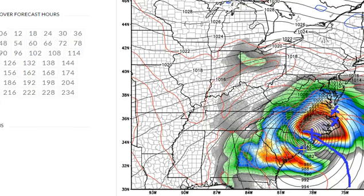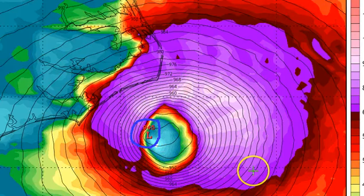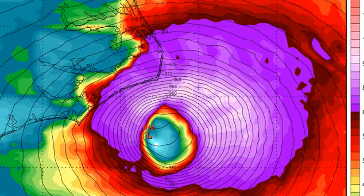Some other models. These are some secondary models that we look at too. This is the GFDL. This is a hurricane specialty model. In other words, it was designed specifically for tropical systems. Now, don't pay attention to the pressure here. I think this is a little ridiculous. 945 millibars would be probably a strong category 4. I don't think we get that strong, but the track is the most important. And again, it's taking it right in to just north of Morehead City here. So this is another one that agrees with that North Carolina track.